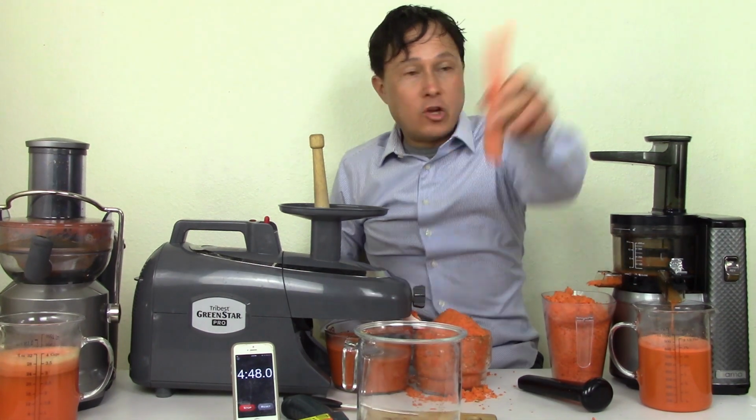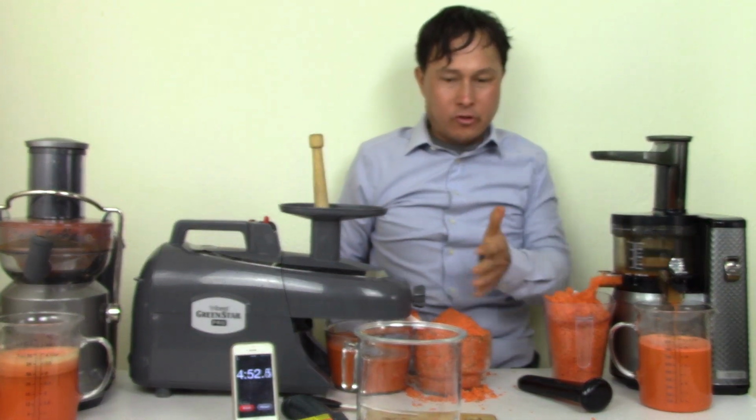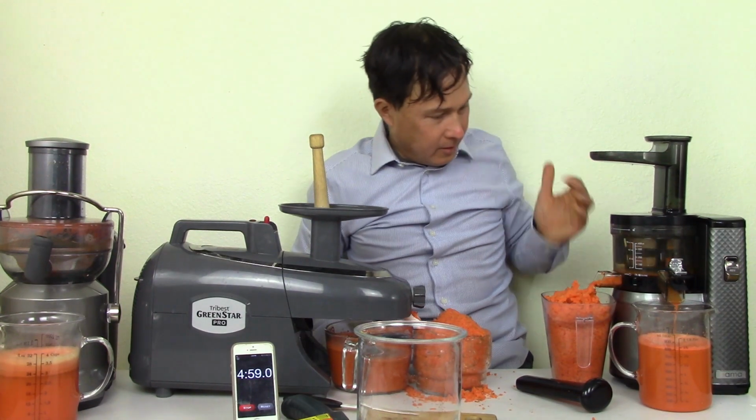Alright, last carrot going into the NAMA juicer. I've definitely let it have time to work. I basically didn't have to use the pusher. I used the carrot to dislodge the previous carrot if it didn't go in, so that's good. One less part to clean. And we're just letting this work.